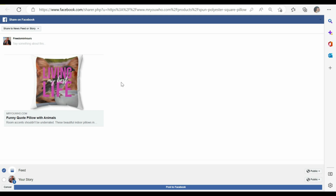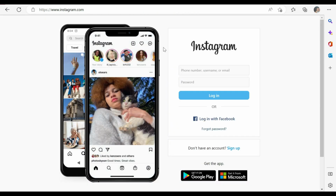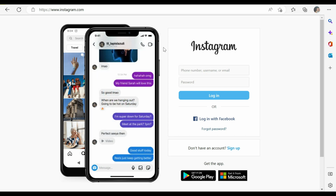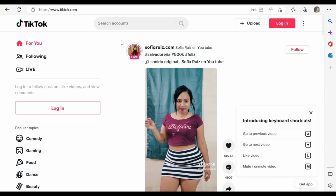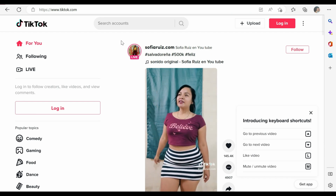You can also share to Twitter. You can pin it on Pinterest. So social media is very, very powerful for sharing a lot of these products, and a lot of businesses have built themselves solely on doing that. Another way you can do it is via Instagram. Creating an Instagram post, hashtagging different people or different accounts works really well as well. Another great way at the moment is TikTok. TikTok's working very, very well at the moment to bring people to looking at your products. You can do a funny video on TikTok. You can do an image on TikTok.